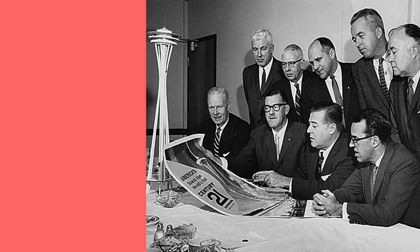Design in hand, the next challenge was building it, and building it fast. The clock was ticking. The fair was scheduled to open in April 1962, and at this point, they had just over a year to finish. It is important to mention that, unlike the Eiffel Tower and many other structures designed within the context of world fairs, the Space Needle was never meant to be a temporary structure.